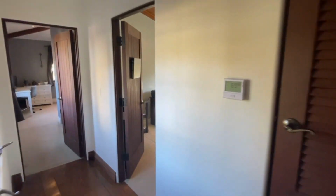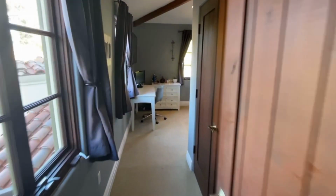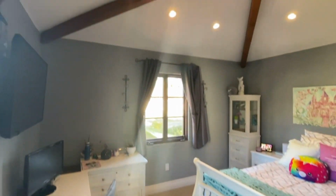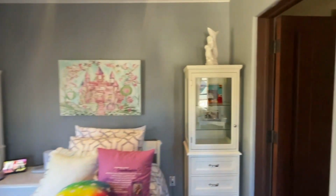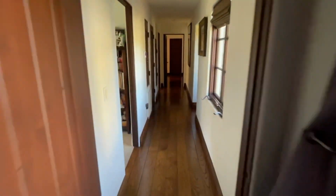Nice staircase, I love this mirror here, it gives you a great effect. We'll go left first. So there's one bedroom back here. I love the vault and the way the ceiling has worked here. It's really cool. Own bath. Nice 3-quarter bath. Beautiful tile work. Nice room. Another closet there. So one.